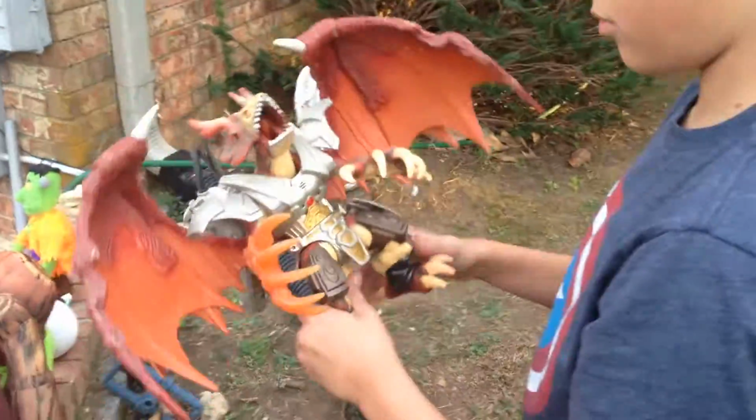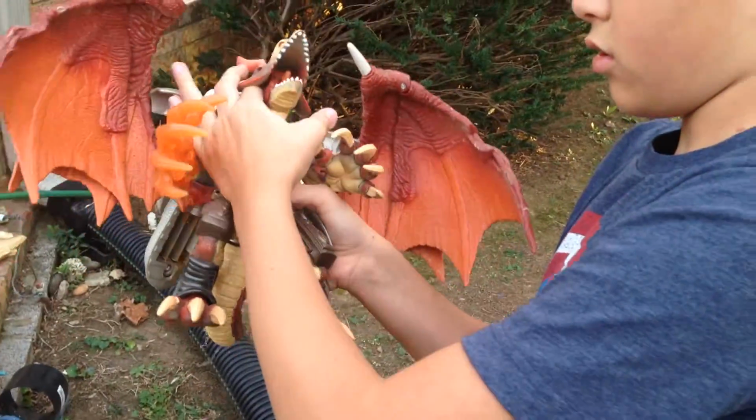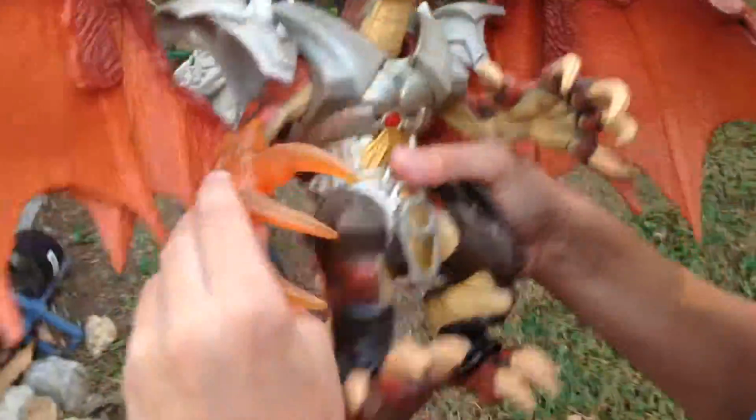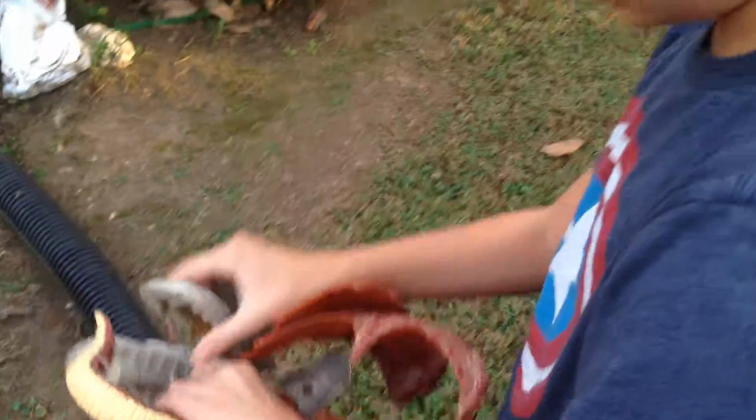So now we have a monster again. It's a Dual Masters Triceratops dragon guy. Oh, I got the thing to shoot. He shoots that out of his mouth. And he has a fire arm and a regular arm. He has these things on his back.